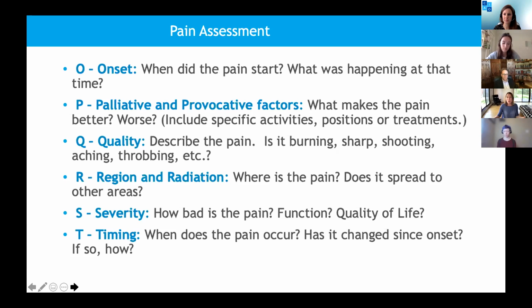And what makes it better? What makes it worse? If pain is constant, that's very different from someone who will tell you, well, I only have pain when I sit, or I only have pain when I walk, or only when I lie down. Those give me very important clues, especially when it comes to back pain evaluation.